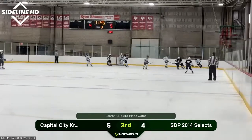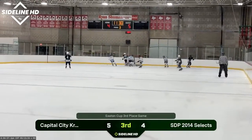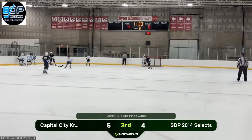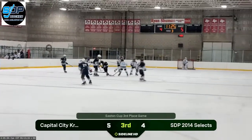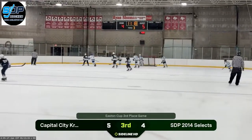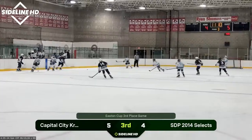Good stick by Ogborn, getting the puck over to the right wall. And now a centering attempt. Goes through the crease. Iscari playing it in the corner, chips it up ahead. Johnson gets it there. Kraken are able to dump it back in. Iscari tries to backhand it out. He's able to get it out to neutral ice.